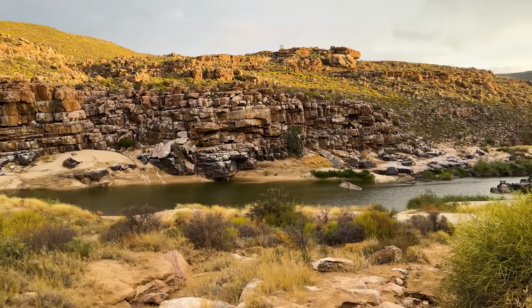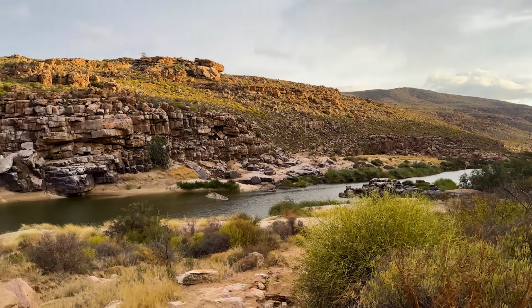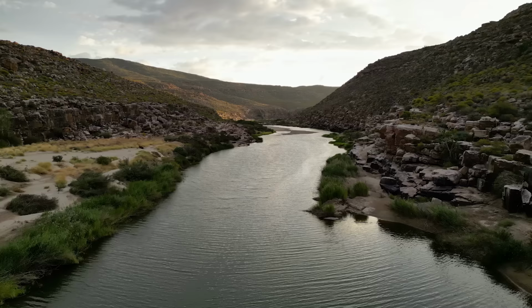I can't tell you how stressful this is, having this, look at this, in front of us, knowing that we can jump in there and swim and have a beer and make a fire, but knowing that we have to get down this to get there. That's not a road. That's not a road. And we don't have a spare. But I think we can probably lay some rocks and make it work.